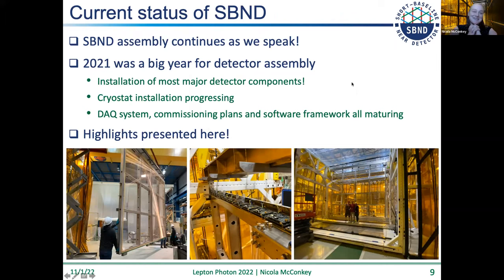So the current status of SBND is the core topic of this talk. And the SBND assembly is continuing as we speak. 2021 was a big year for detector assembly, and we did a lot of installation of most of the detector components. And in parallel to that, the cryostat installation is progressing in a separate building to where we're building the detector. And the DAQ system and software framework and commissioning plans, all these things that we'll need going forward, are all maturing in parallel. And I'm going to present highlights here with a special focus on the detector assembly, because that's my baby, and it's one of the things that I find the most exciting.